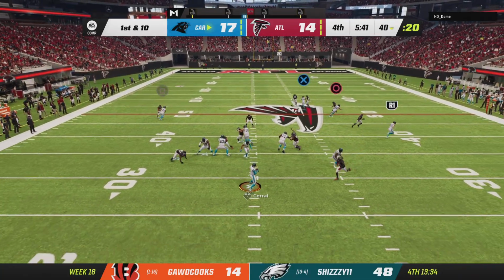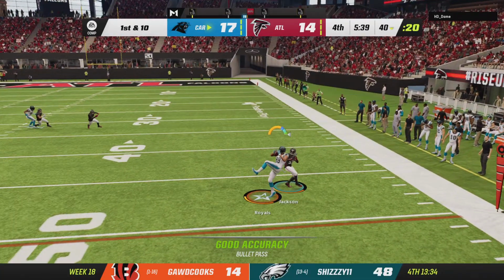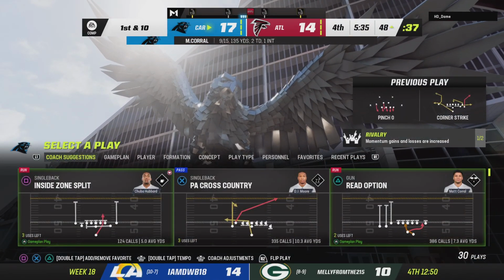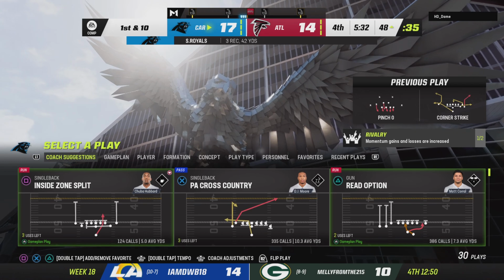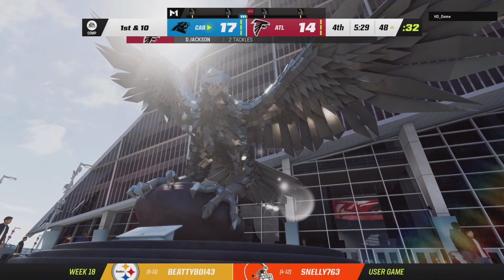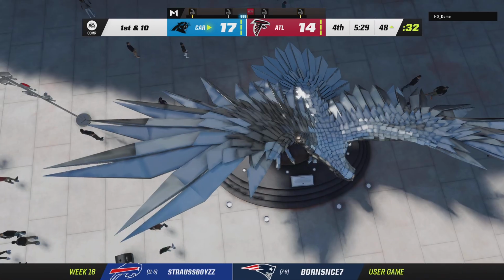Corral to throw on 1st and 10. And this will be caught by his big wide receiver. 13 yards, 1st down, Panthers. And these guys certainly are not hiding what their intention is. They're absolutely showing it. They're definitely not going to sit on this lead here in the 4th quarter.